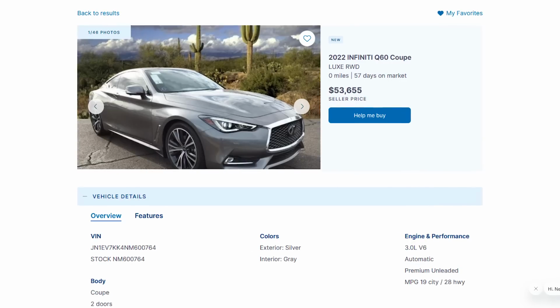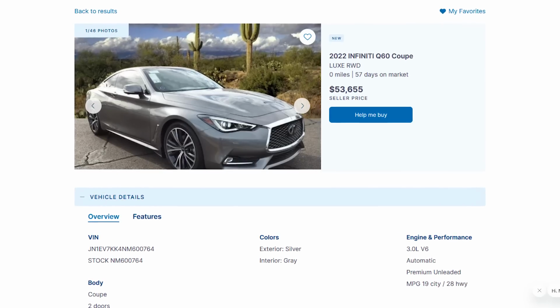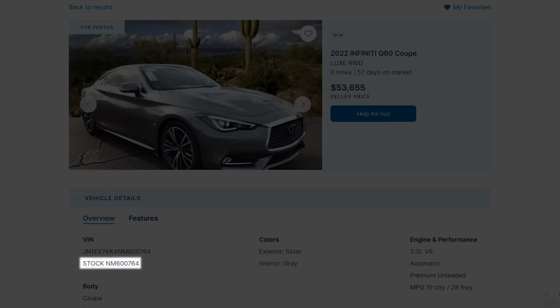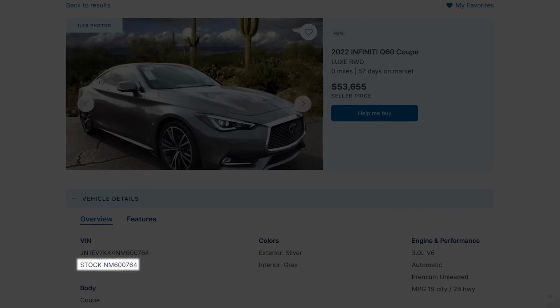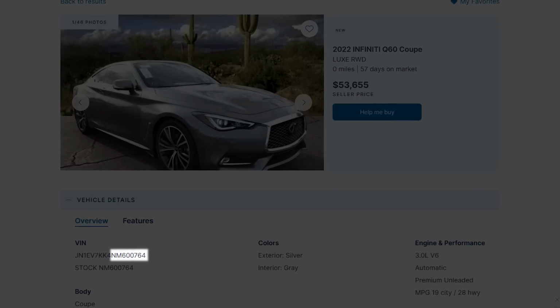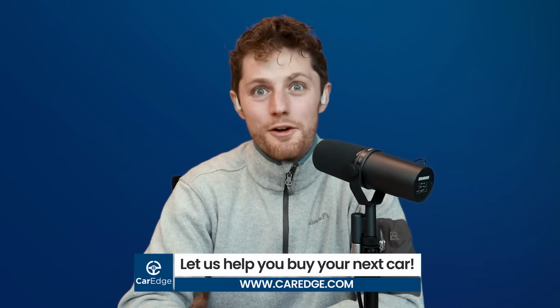All right, and just to clarify, to make sure no one's confused, I found a 2022 Infiniti Q60 Coupe at the same Infiniti dealership, and there you go. Stock number starts with NM600764. So it is the last 8 digits of the VIN that they're using at this dealership. And like you said before, if they traded in a vehicle on that, then the traded-in vehicle would have the A at the end, then they sell that vehicle and have a trade-in on that, then the B at the end, and so on and so forth.